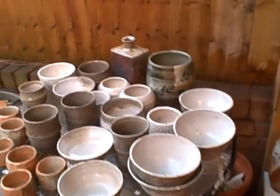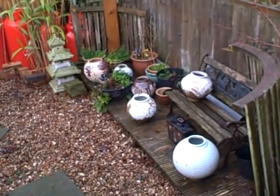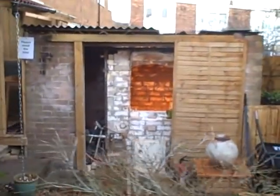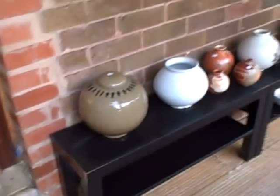Bargain table. Garden pots. They're all frost damaged, so they're just for show. Across there is the kiln. Put a light inside it, gives it a bit of a glow. And here we have more pots.